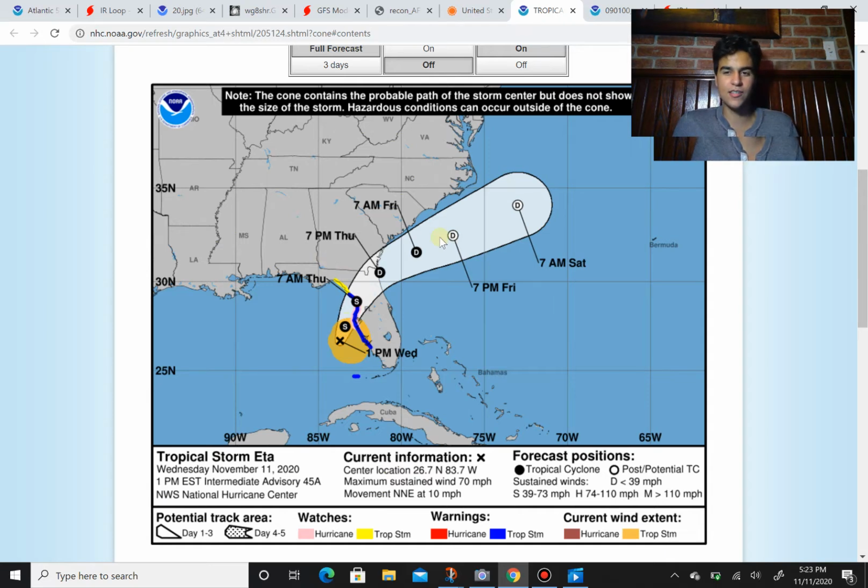Impacts won't be major because it's just a Category 1, but if you're along the immediate coast, you definitely need to watch out, because 3 to 5 foot storm surge is expected along the coast, and also flooding is going to be impactful throughout, even if you're more inland. So watch out for that if you're along the Florida coast.